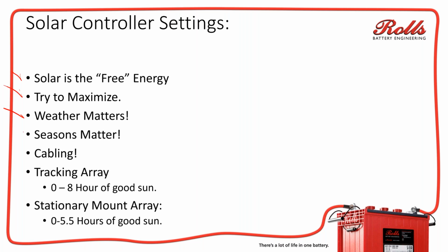Seasons matter. Typically in the summer, your settings are going to be a little lower. In the winter, they're going to be a little longer. Cabling matters. If you put in an 80 amp charge controller and you've got 4,500 watts of solar on that, you need to make sure the cabling is properly tightened and properly maintained. Especially if the installer or a DIY system didn't use the correct cable, it does go bad.